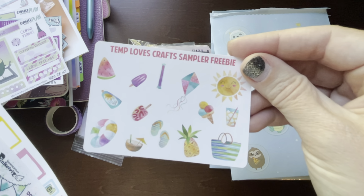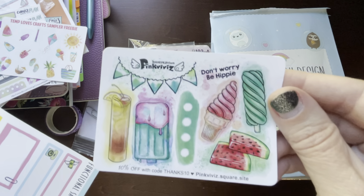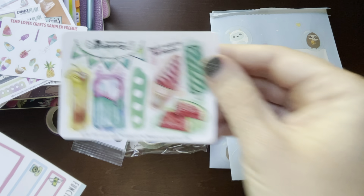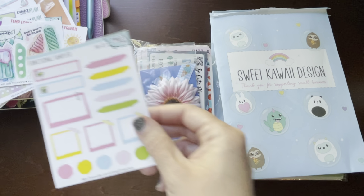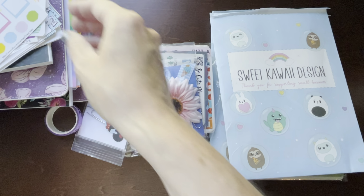Temp Loves Crafts sampler freebie. Love Temp Loves Crafts. Those are cute. Pink Vivids. And then just some functional samplers. So lots of stuff from this shop. And it's the first time that I've ordered, so I'm really excited about that.